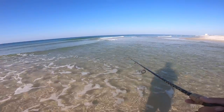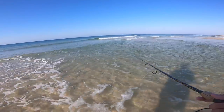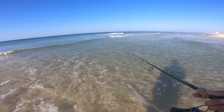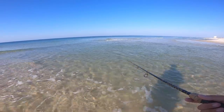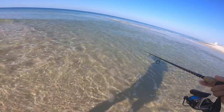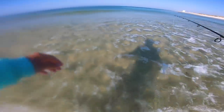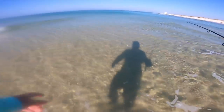But I'm about to fall asleep flounder fishing. It's such a slow process. I guess if you know what you're doing and you're getting on fish, it can be a little more exciting, but dragging this minnow slowly through the rips, it's putting me to sleep. I'm on about rip number 20. Still no flounder, had the one bite.